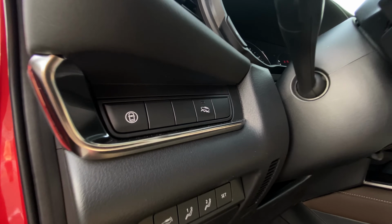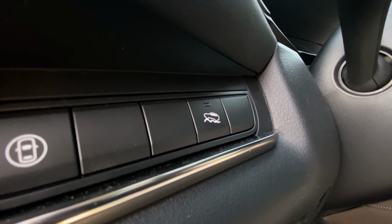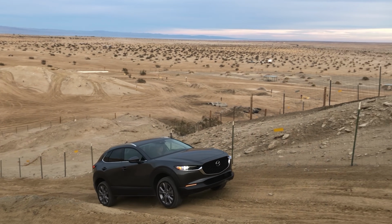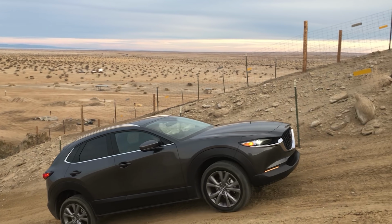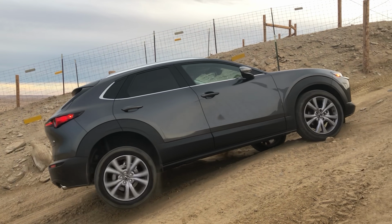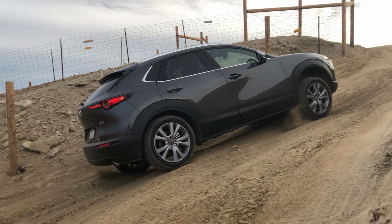Yeah, kind of. So we do have a button that doesn't say traction. It's just like a little rock crawling type mode. But it seems like what it does is if you get into a stuck scenario where a wheel can't get any grip at all, or if you're off-roading and a wheel is fully off the ground, then it applies brakes to the correct wheel to help you get out. And that's exactly what it does.